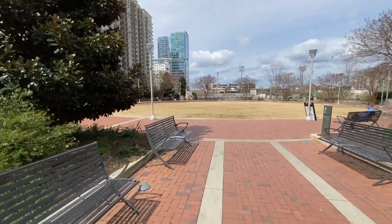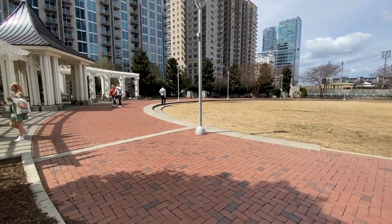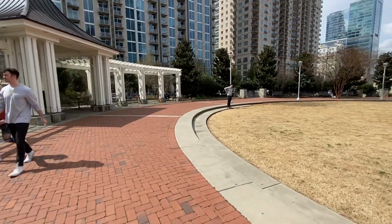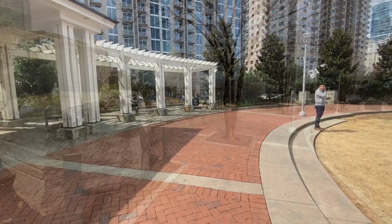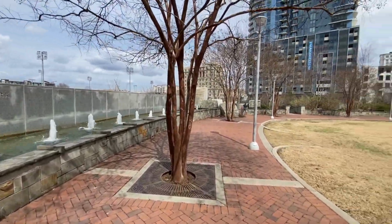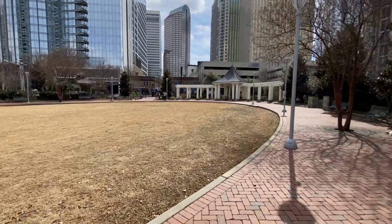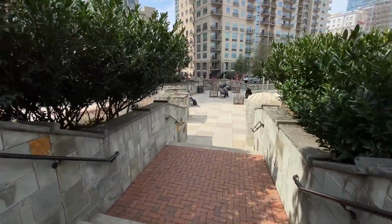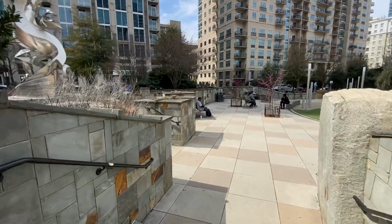Grass is brown now, still not time for it to green up. It's getting there though. A lot of places to sit. They got little water fountains going around this circle. I guess kids can just go out there and run around if they want to. Got some artwork down here too.